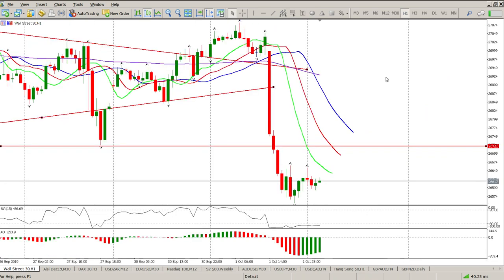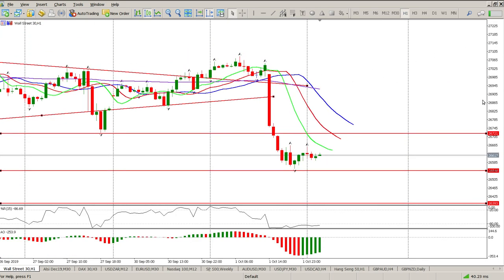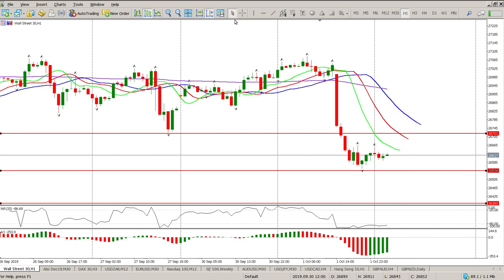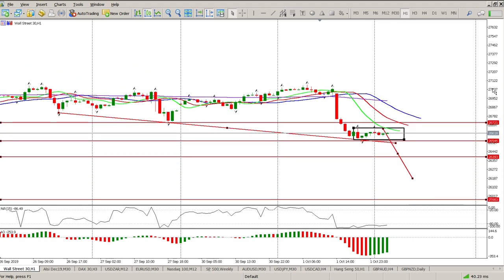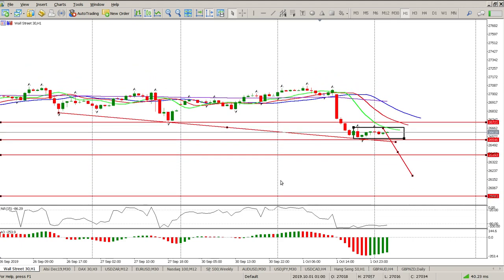So with that in mind, I think this triangle is gone. What we do have here, though, is diagonal support. Okay, so that's 3 touches on that, which means it's a fairly strong support level. And then we've got this consolidation area here at the moment. Okay, so technically what should be happening is we should get a second move, something like that, which sort of breaks through this zone here.